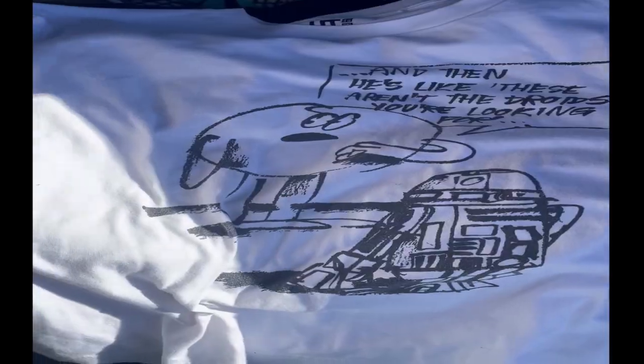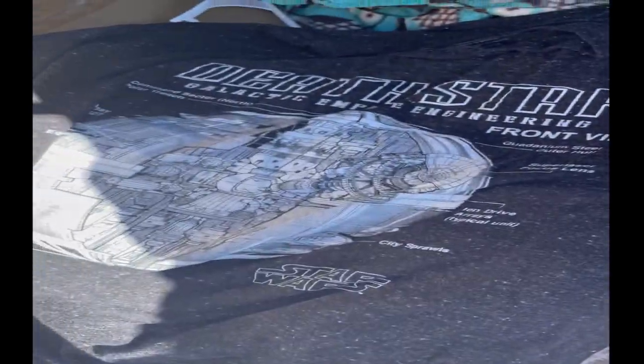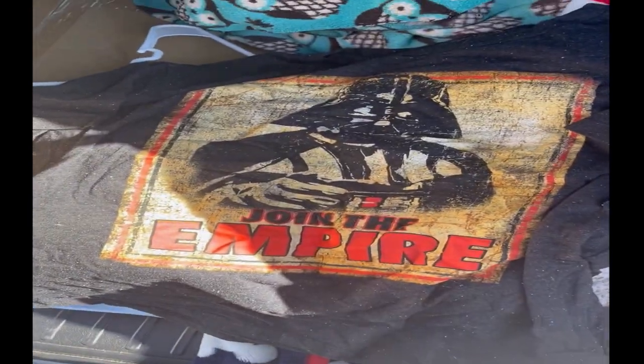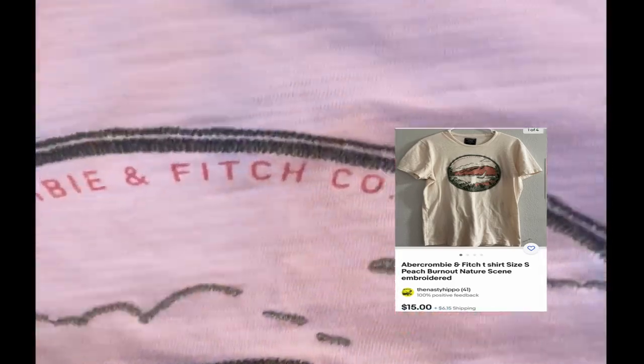And I think coming up, got some Star Wars shirts that we're all going to bundle up together. It's just a lot, probably for 20. They're all the same size as well, I think. Right here's, I don't know, I'm just gonna try it out. It's an Abercrombie & Fitch small. I don't know, maybe sells, maybe doesn't. Who knows, it's really cheap.